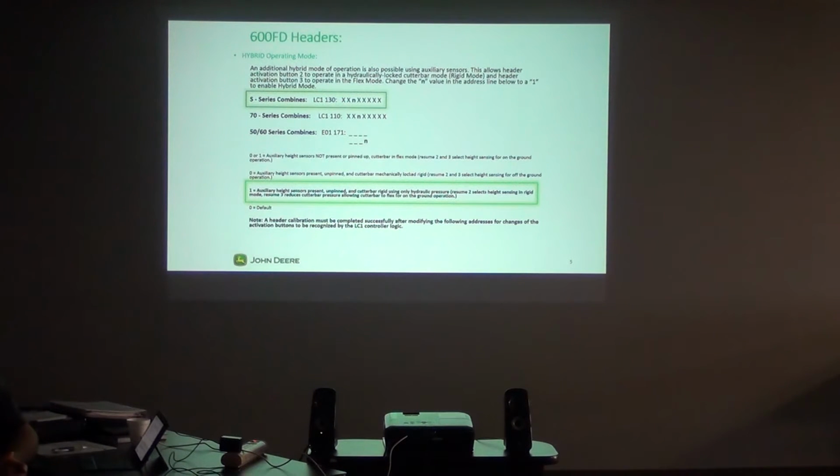You need to recalibrate your header. So you'll go into your header calibration. It'll go through the flex calibration and the rigid calibration all in one calibration. What that allows you to do is, your number 2 button on your hydro handle is in rigid mode. You can adjust your height. So you push your number 2, your header will go down. You can use your AHC button to adjust your height wherever you want.